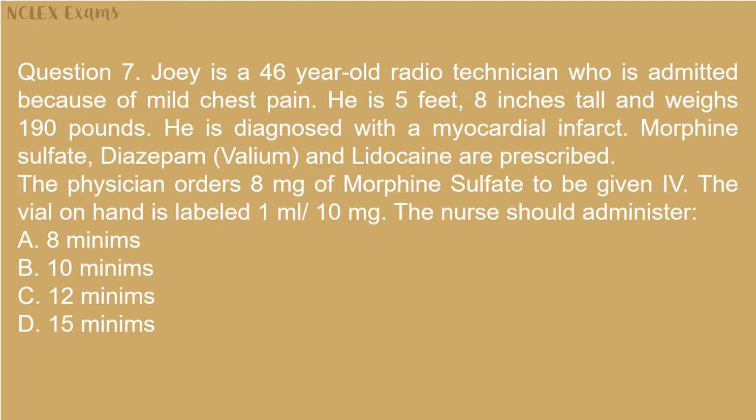Question 7. Joey is a 46-year-old radio technician who is admitted because of mild chest pain. He is 5 feet 8 inches tall and weighs 190 pounds. He is diagnosed with a myocardial infarct. Morphine sulfate, diazepam (Valium) and lidocaine are prescribed. The physician orders 8 milligrams of morphine sulfate to be given IV. The vial on hand is labeled 1 milliliter/10 milligrams. The nurse should administer A. 8 minims, B. 10 minims, C. 12 minims, D. 15 minims.